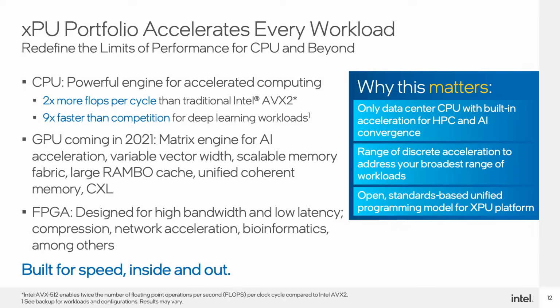As we talked about earlier, Xeon Scalable is not only a CPU with built-in acceleration for HPC, but it also includes AI workloads and supports AVX-512, which helps on both Intel's Deep Learning Boost with VNNI to accelerate AI workloads. Testing showed 9 times performance advantage with Deep Learning Boost for inference. So while Xeon is a great CPU for HPC, it's also a powerful accelerator for a diverse range of workloads.